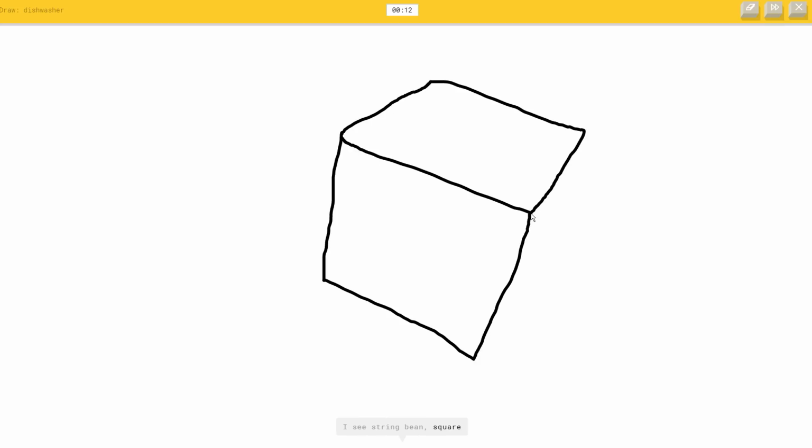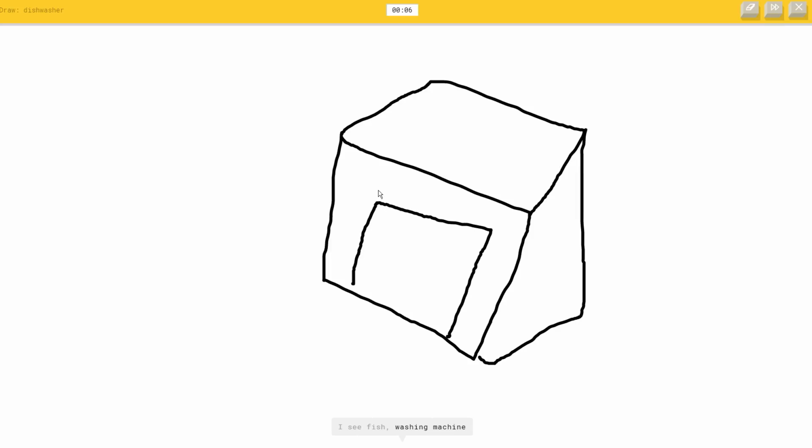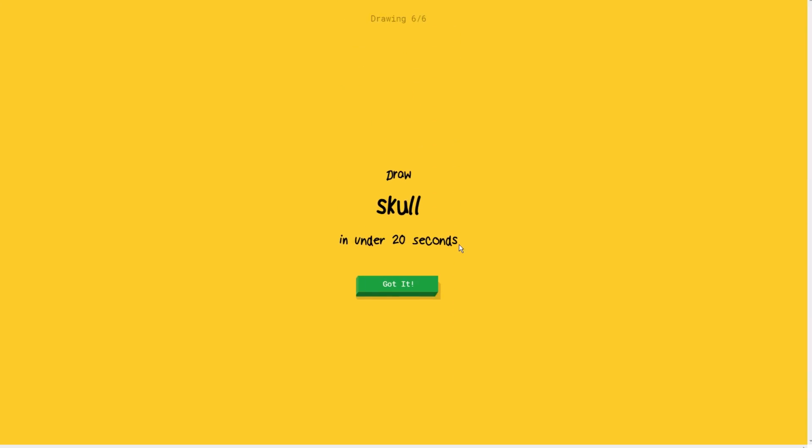Okay. Dishwasher. I see a string bean. Or square. Or hexagon. Or purse. I see a fish. Or washing machine. Or backpack. Or passport. Okay, come on. I have no clue what you're drawing. You're so close with washing machine. Sorry, I couldn't guess it.